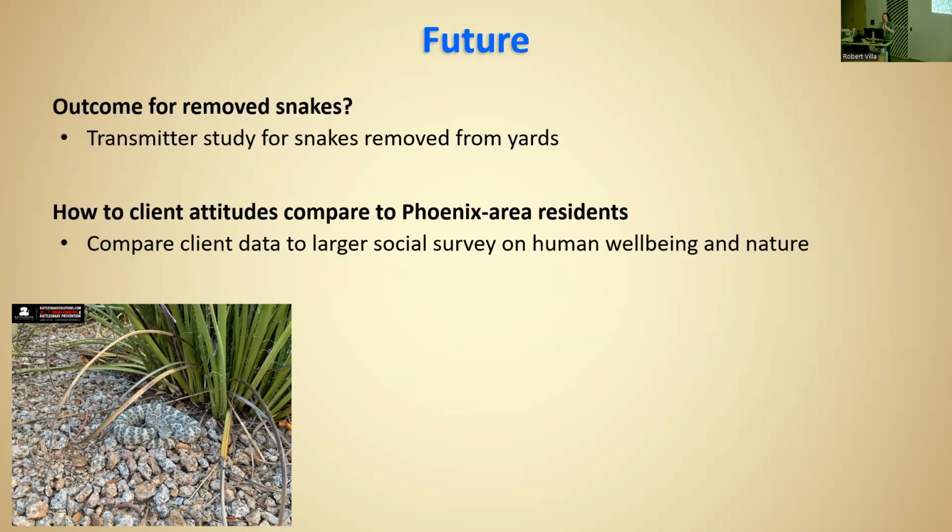For the future, we would like to look at the outcomes of snakes once they get removed. We've chatted with Brian, have some ideas about how we can do that. Someone give us transmitters, please. We keep writing grants, but it would be great to do a study to look at the outcomes for snakes. And we're continuing the work on the social science data set. We're pairing the client data set with a more general data set, so general public, as opposed to people using the snake removal service. What are the attitudes of Phoenix residents towards snakes?